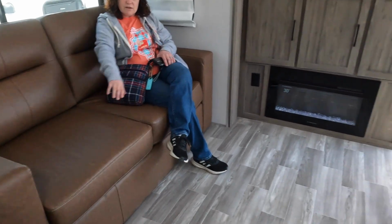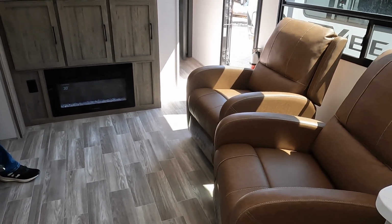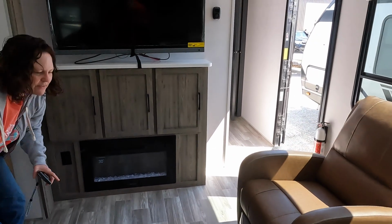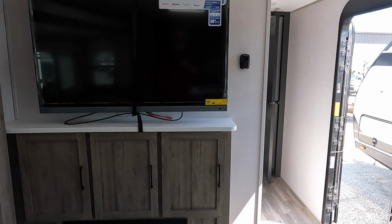Across from this, look at that, 2 recliners. That definitely makes this one work for us. This is too much seating for guests. And what's nice too is the arrangement of this is not too bad for watching TV. So if you're in here on a rainy day, everybody can see the TV.